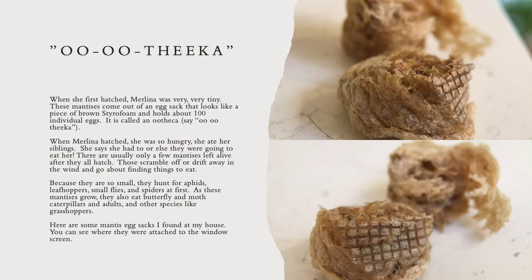Here are some mantis egg sacs I found at my house. You can see where they were attached to the window screen.